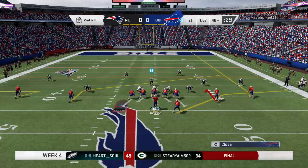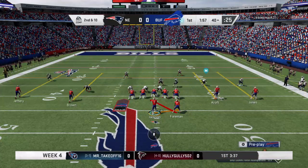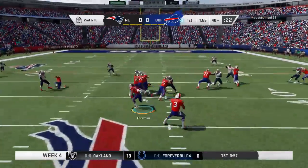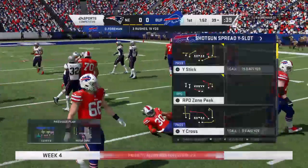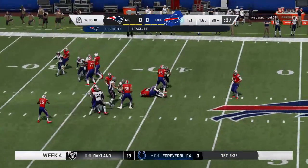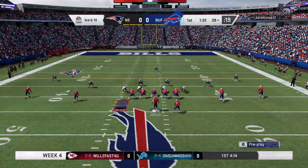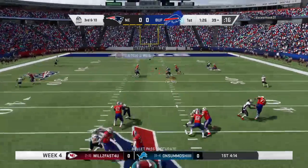So 2nd down and 10. Once again, they'll go from the 40. Check three. They'll run with Foreman. Trying to run inside, but nothing there. Call it no gain on the run there, and now they'll be looking at a 3rd down. I know the scouting report on him is that he doesn't possess the eye discipline to be an elite linebacker, and what that means is his ability to read, react, and make a play.